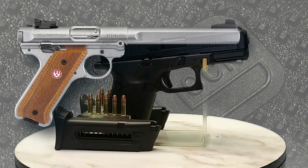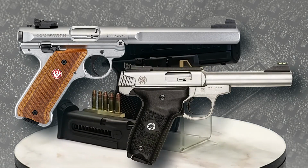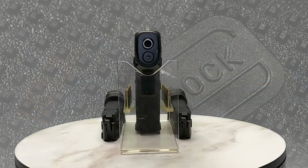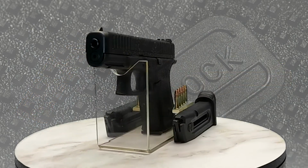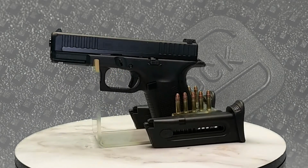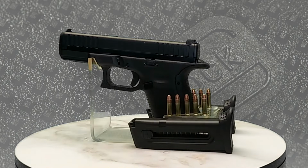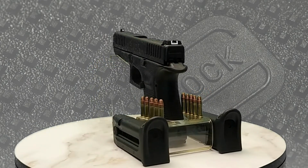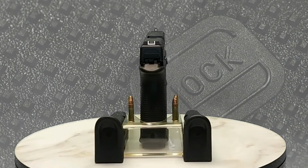Now I have 22 caliber pistols, such as Ruger Mark IV, Smith & Wesson Victory, and others. So, what compelled me to purchase the G44? One reason was curiosity. I really wanted to see how Glock was going to pull this off, although I would have been more excited over, say, a Glock 9mm carbine.